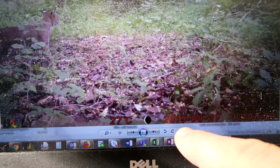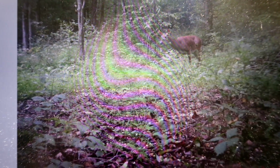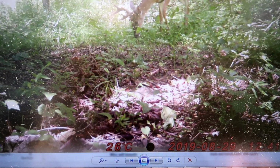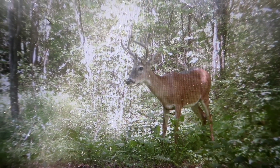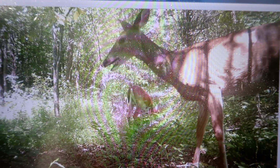Alright, so this is that higher definition camera. On the 27th of August, had a little bobcat come through. Then, same day, shortly after, there's a doe. Here's on the 29th, a couple good pictures of a growing buck there. Good looking deer. And there's a doe, same day. And there's probably that same buck. Look at that dude get his mouth open. That's goofy.